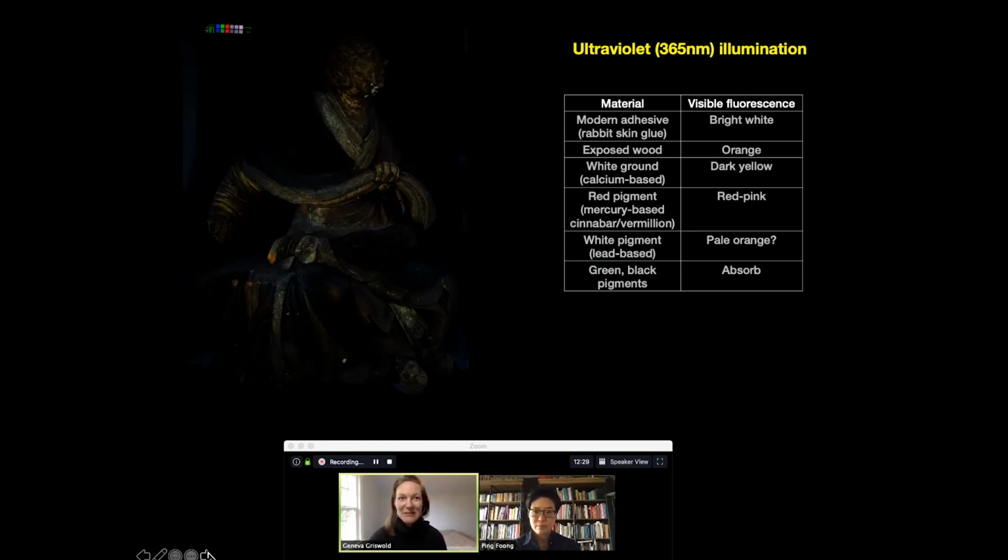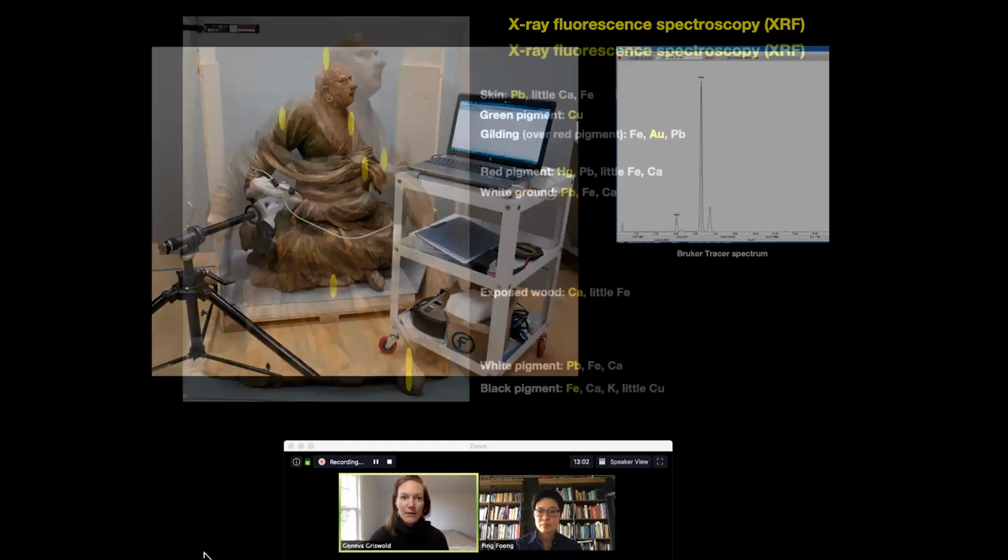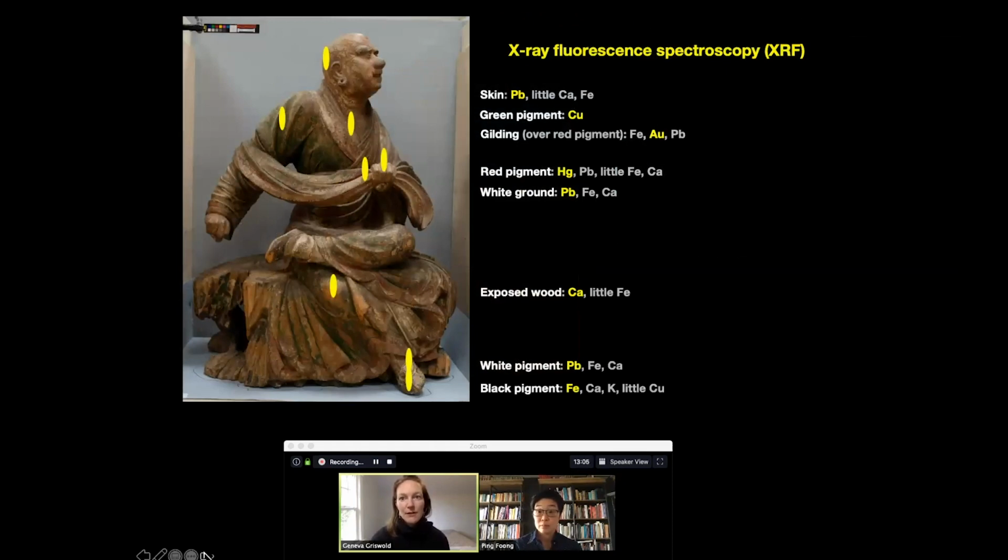Now I'm jumping ahead here because an ultraviolet image visually locates materials, but does not identify a material or its elemental makeup. To do that, we use X-ray fluorescence spectroscopy, or XRF, whereby an X-ray beam emitted from this unit excites material at the sculpture's surface to produce a spectra like you see here, with peaks for each element present. And in this case, you're seeing iron. And while a qualitative method, by taking multiple readings at each spot, we can extrapolate the primary mineral colorant for each paint, which is highlighted here in yellow.